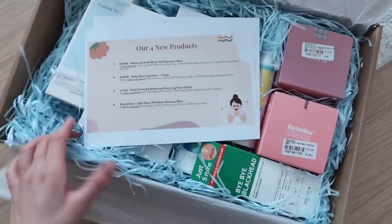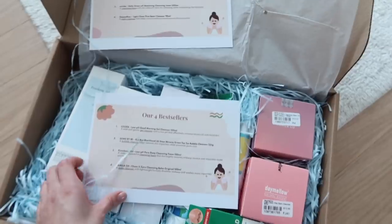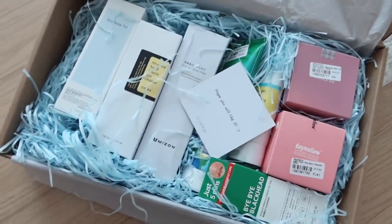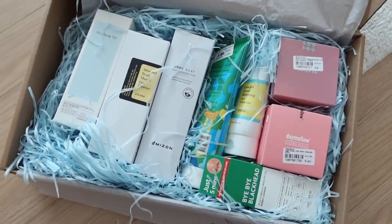All right, so inside the box, we have some cards that share their new products and their best sellers. I'm gonna move those on up so we get a better view of the cleansers. And here they are. We have eight cleansers in this box.